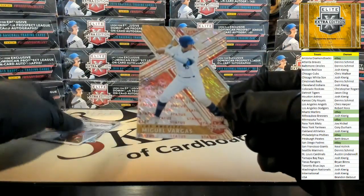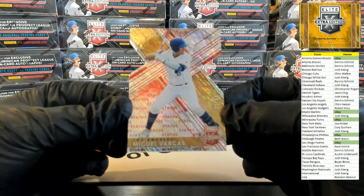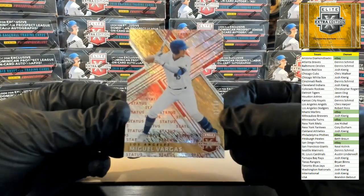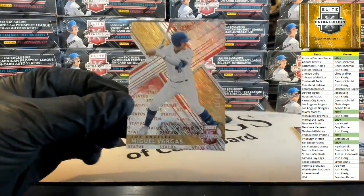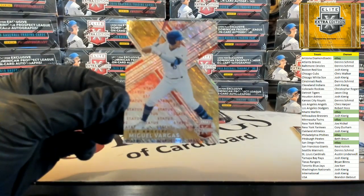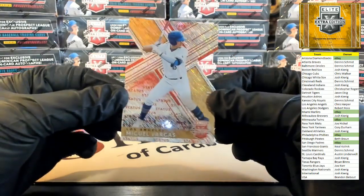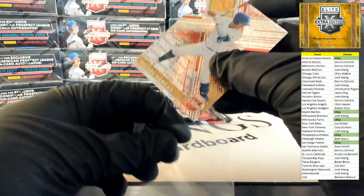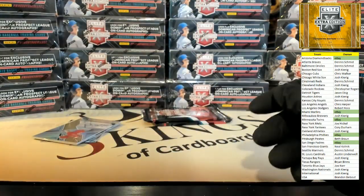First up, Miguel Vargas, to 99, to the Dodgers, I believe. My camera's being a bit of a finicky turd tonight. Miguel Vargas to the Dodgers. If I call out the wrong team when I sort and ship, I assure you I will get them to the right place. To 99.